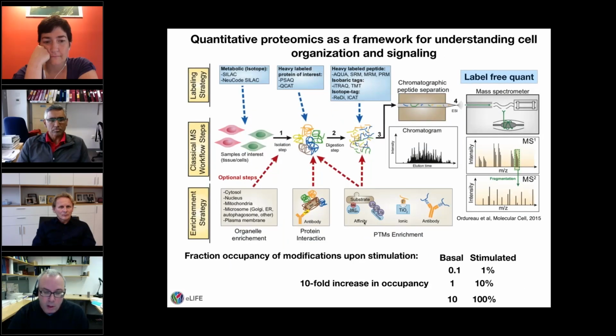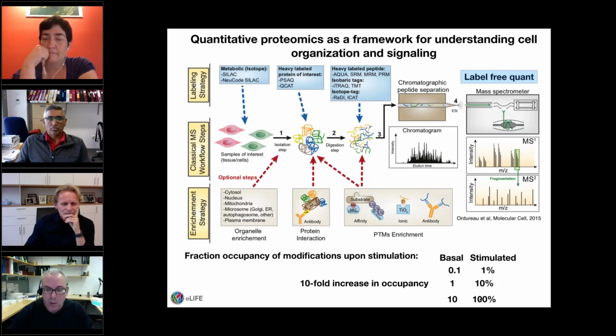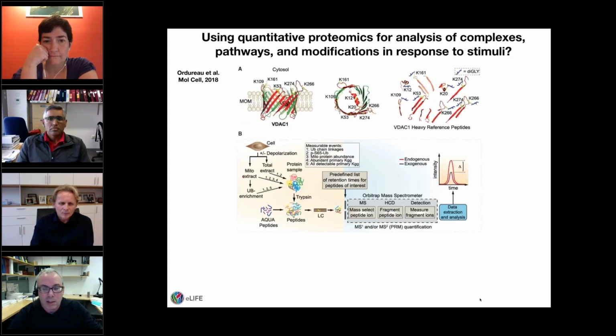So another important thing that we like to try to answer in these kinds of experiments is what the fractional occupancy of any individual modification is. And so you have the potential of a 10-fold increase in occupancy of any particular modification being related to, for example, going from 0.1% to 1%, 1% to 10%, or 10% to 100%. So these are really measuring very different activities within the cell if you're trying to address that level of dynamic range. And so one way that you can address this is to use targeted proteomics to quantify exactly what the fraction of individual modifications are.